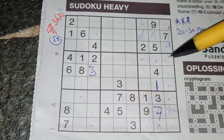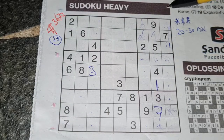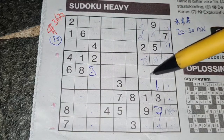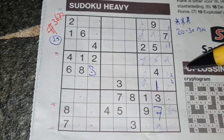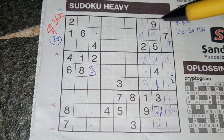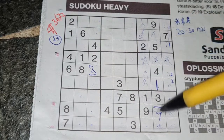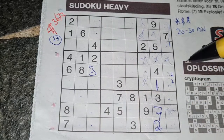7 missing numbers in this big square. One of the missing numbers is 2. We see here 2, no 2 in these 3 boxes. There are 2, no 2 in those 3 boxes. So the 2 could be here, could be there. So we have a 2 in this column, 2 in one of those 2 boxes in the last column. So the column between, the only place for the 2 should be there.